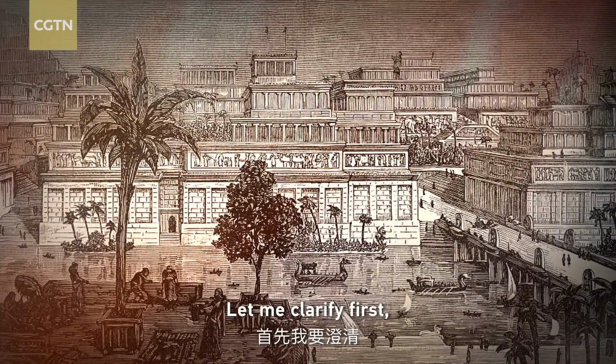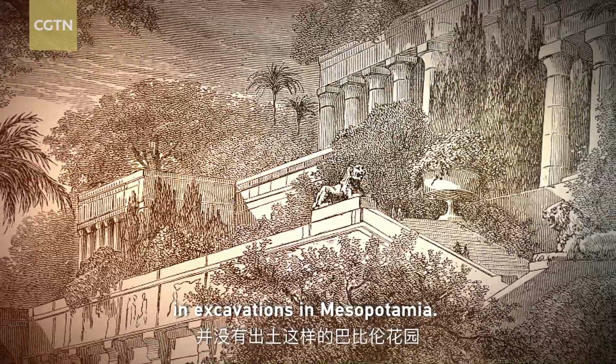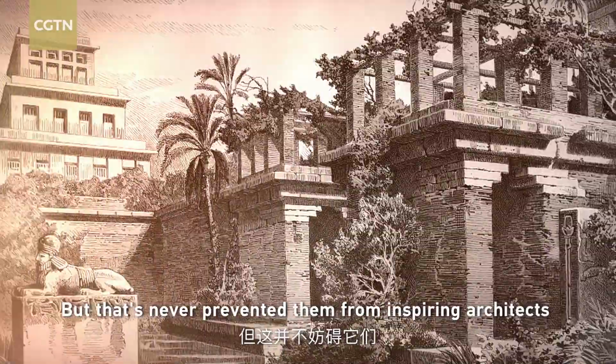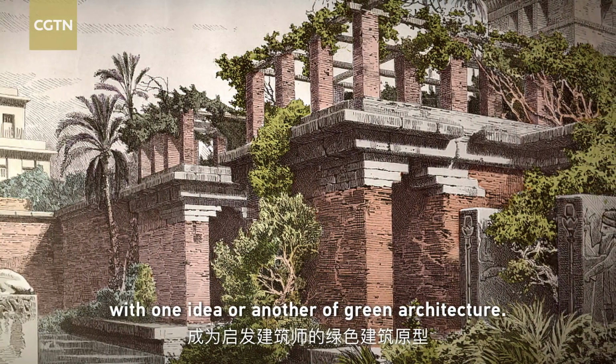Let me clarify first. No such Babylon gardens have ever been found in excavations in Mesopotamia. But that's never prevented them from inspiring architects with one idea or another of green architecture.